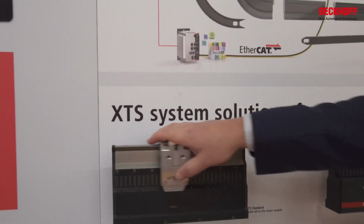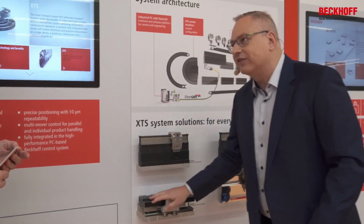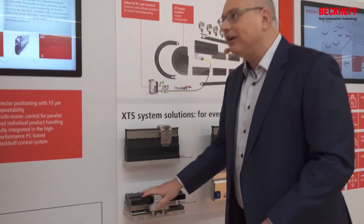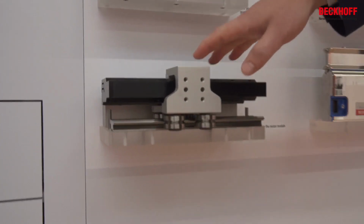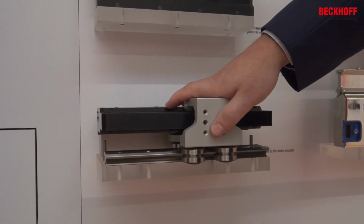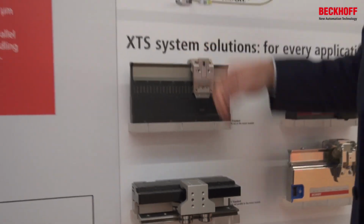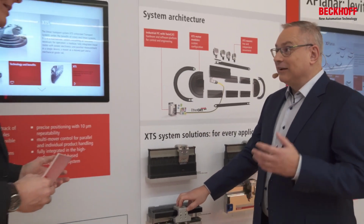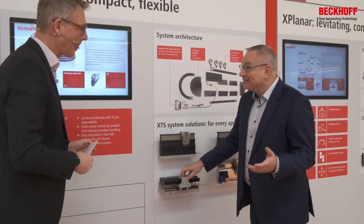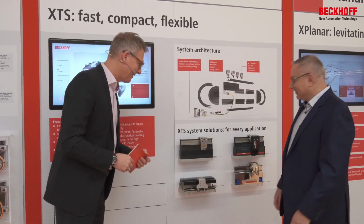So we've got the standard setup with our rail on top for light loads. Then we've expanded. We went to a steel rail system. In this case, we partner with Hepco. And now we can put more, 4 or 5 kilograms, something that in 2012 would have been unheard of. Well, that's a heavy load already, 4 to 5 kilos, right? It is, yes, or it was. Now we're up to 20 kilos on a mover.